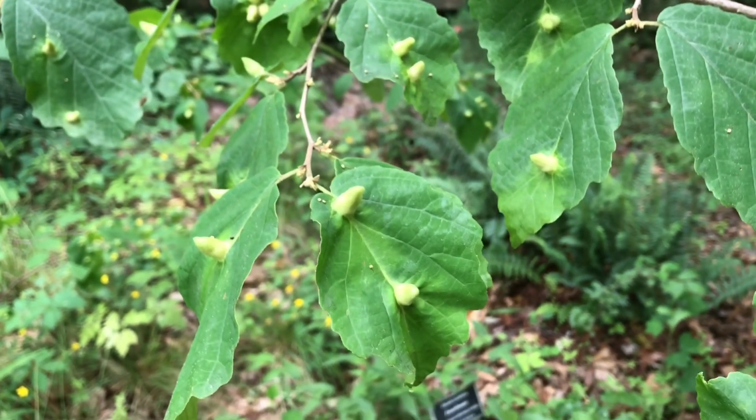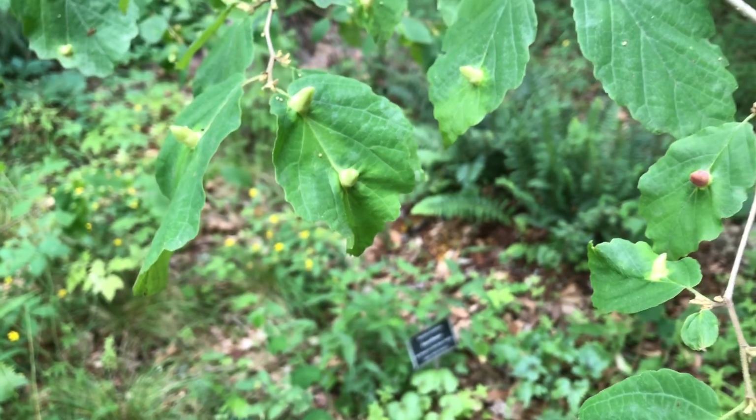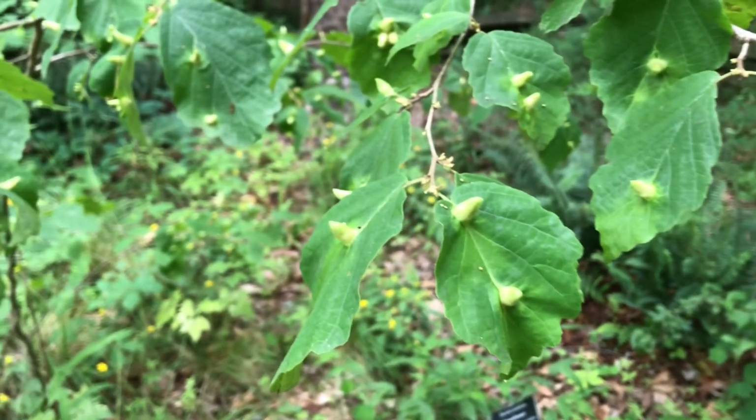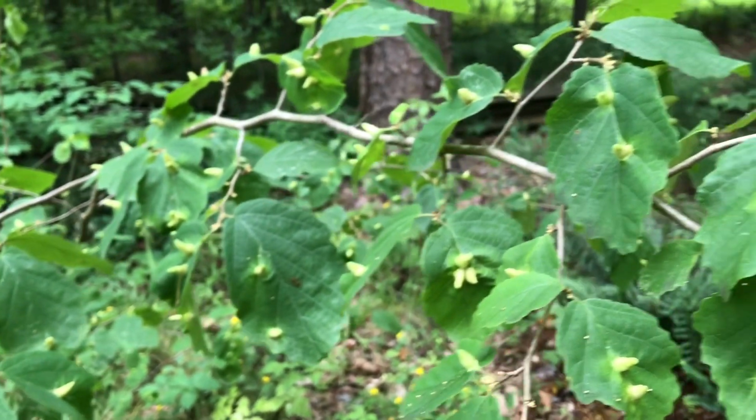So this is probably caused by an aphid. Sometimes these are also caused by wasps, but it's not a problem. Pretty common thing that occurs. So if you see this on your plants, you don't have to freak out.